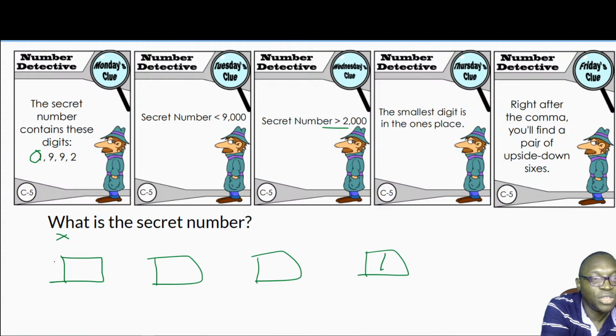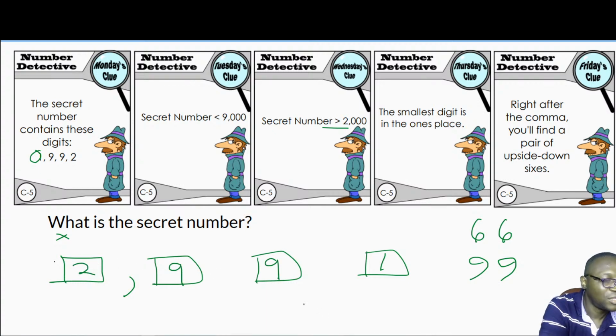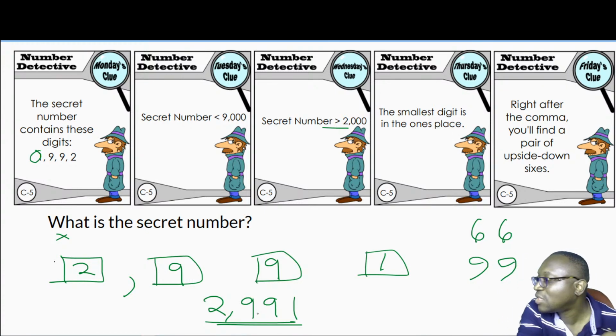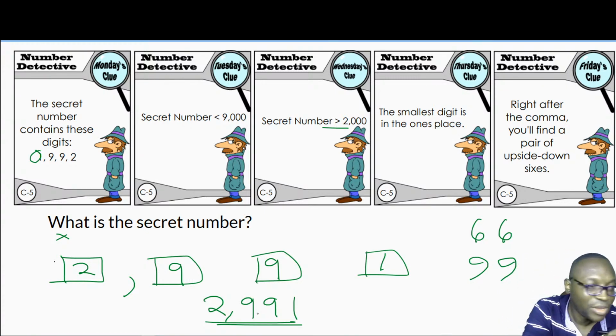Right after the comma, you'll find a pair of upside down sixes. So we have 6 right here. So your upside down sixes are going to look like that. So that's your 9s. So right after the comma, you're going to have your 9s. And then the only number left over is 2. So your number is going to be 2,991. Okay, that's good. So everyone who attempted it got it right. So now let's go to the next puzzle.